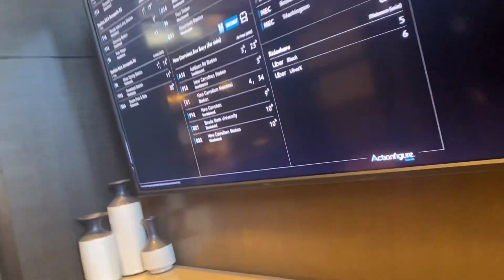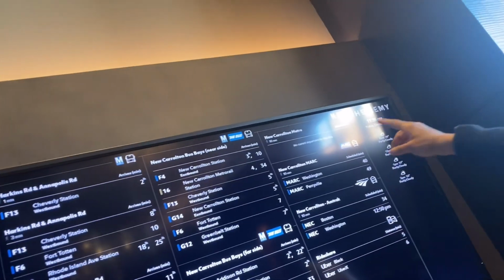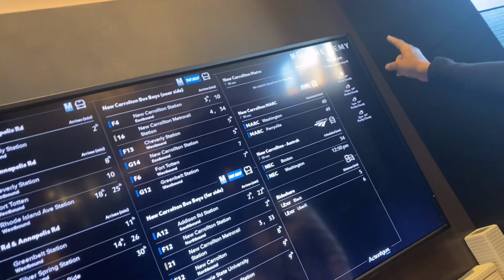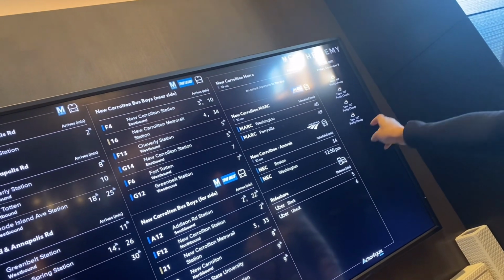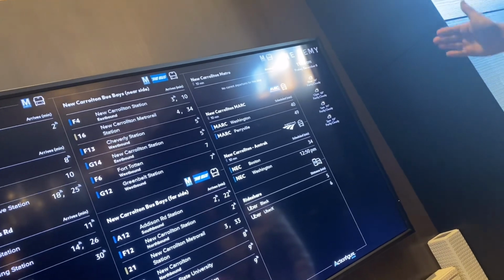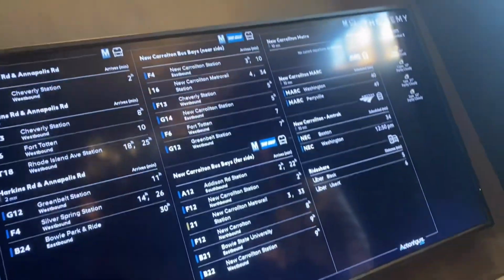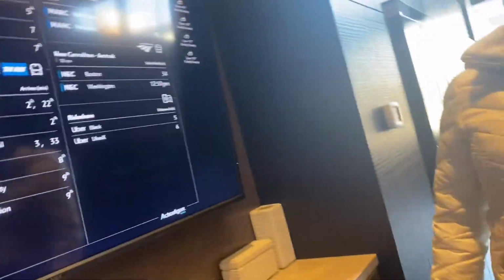Right here, are you familiar with the area? Not really. You notice that just changed? Yes. That's the bus schedule. Then it has the schedule for the Metro, the MARC, and Amtrak, because they all run out of there. It also shows the weather, so you can get your coffee, see when you need to run down the street, and you can access all of that from right here. You can just come and sit and relax.